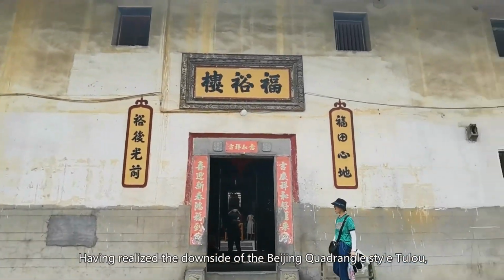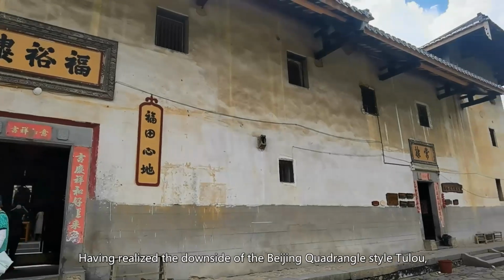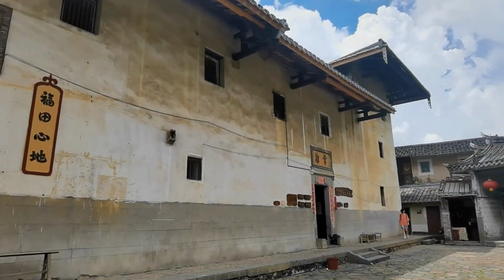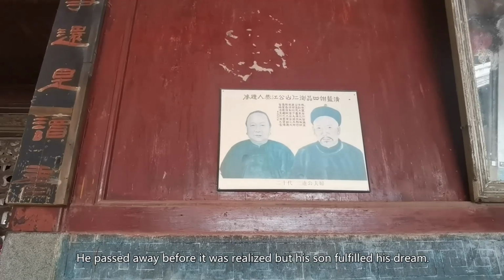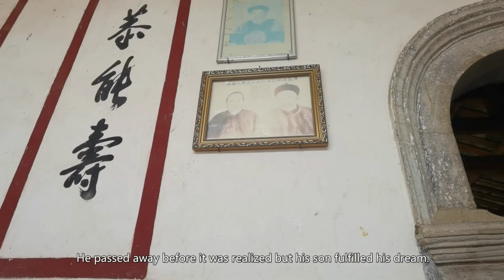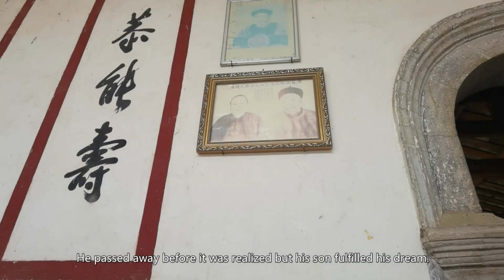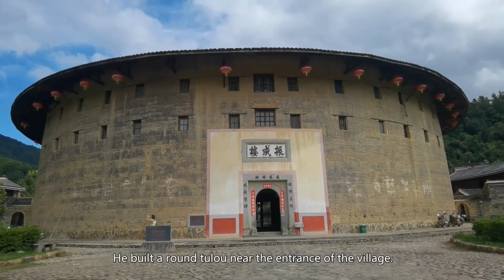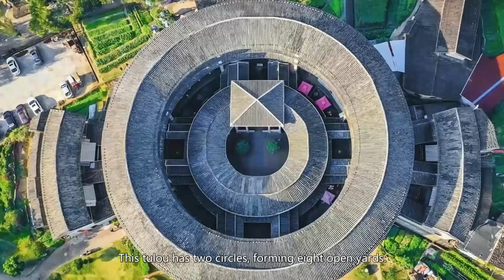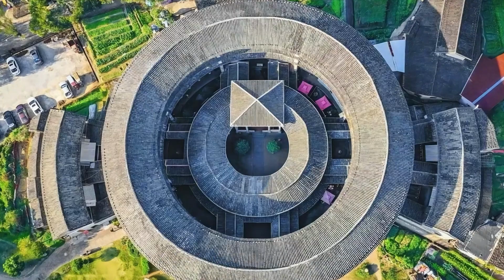Having realized the downside of Beijing Quadrangle-style Tulou, one of the brothers decided to build a traditional round Tulou for his offspring. He passed away before it was realized, but his son fulfilled his dream. He built a round Tulou near the entrance of the village. This Tulou has 2 circles, forming 8 open yards.